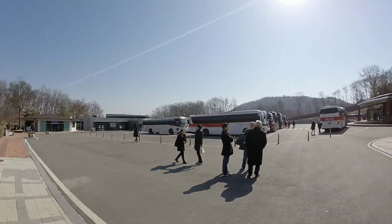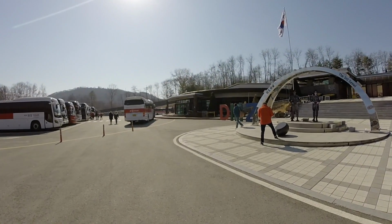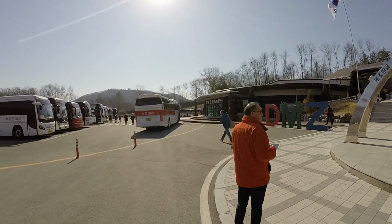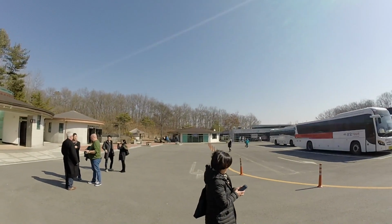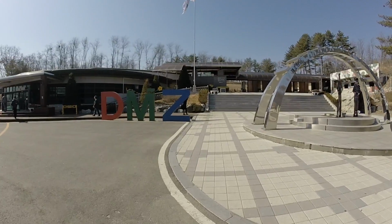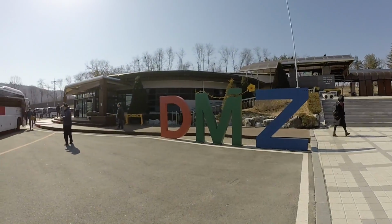So the music you might be able to hear, let me walk over this way. They take turns with their propaganda music. At 11 a.m. apparently this music will stop, and then North Korea will send their music over. We won't understand what they're saying, so that's awesome. Let's go in the museum thing. Oh, it's this way, right?